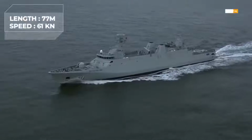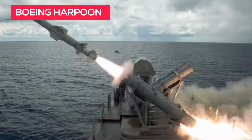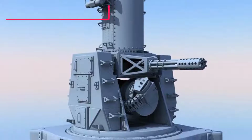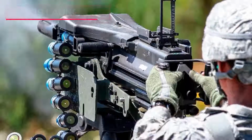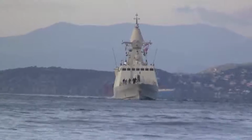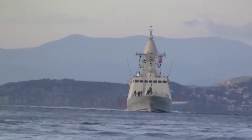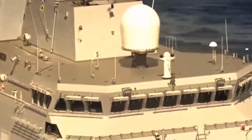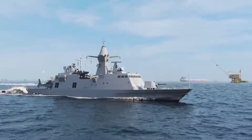The 75-meter-long corvettes travel at speeds of 30 knots and are armed with 8 Boeing Harpoon launchers, an Otobreda Oto Melara Mk 75 naval gun, a 6-barrel Vulcan Phalanx CIWS, an Mk 19 grenade launcher, and 6 Mk 32 torpedo tubes. It also uses Raytheon's AN/SLQ-32 electronic warfare system to protect against electronic attack measures.